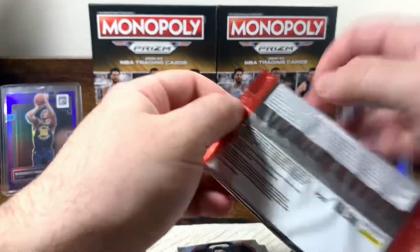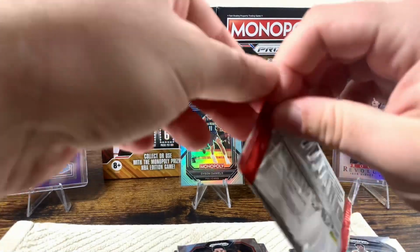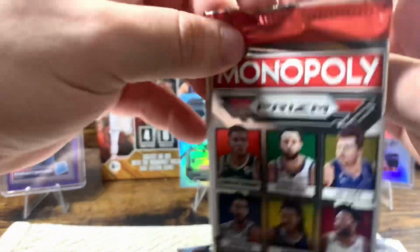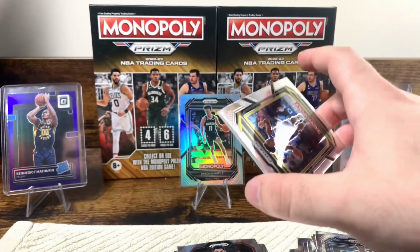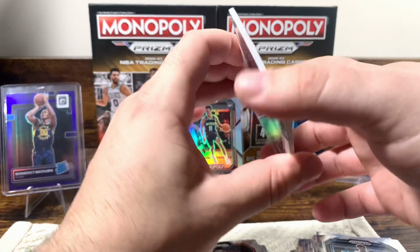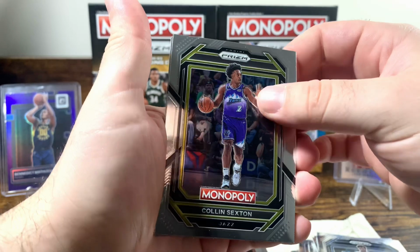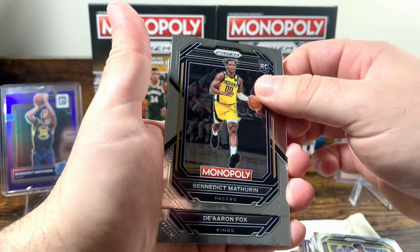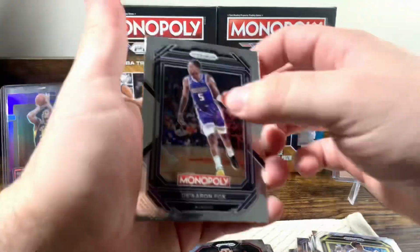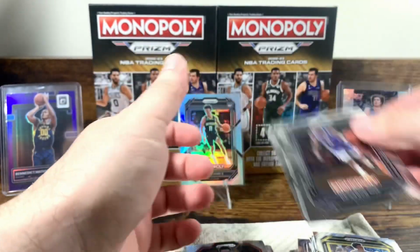So this is the last pack of booster number one. I mean, we hit a numbered rookie. I'm not sure what that goes for or really anything about Dyson Daniels, but okay, so all base. So we hit some color. Okay, Benedict Mathurin, he's a good rookie. De'Aaron Fox and Cade Cunningham.